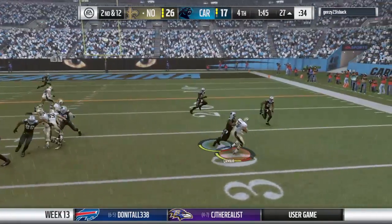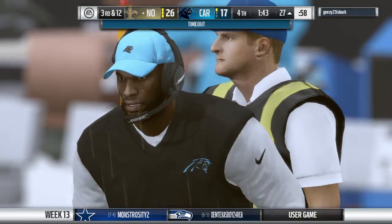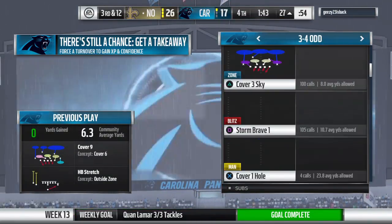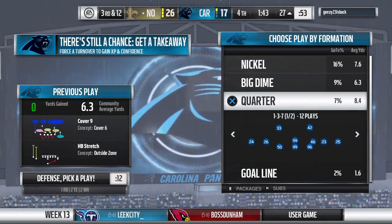Now a handoff here to his running back. Looking to find a lane, but he can't. Reined in at the line of scrimmage. The Panthers are going to take another timeout. That'll be their second, so one more chance to stop the clock here, and we'll be back.